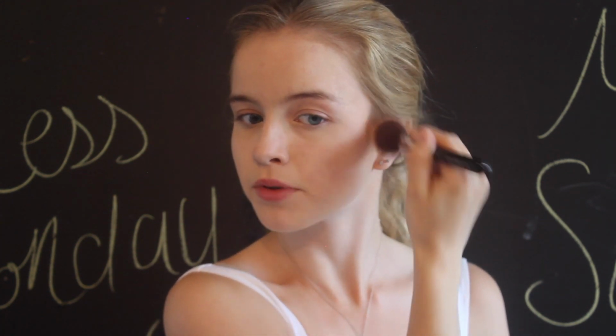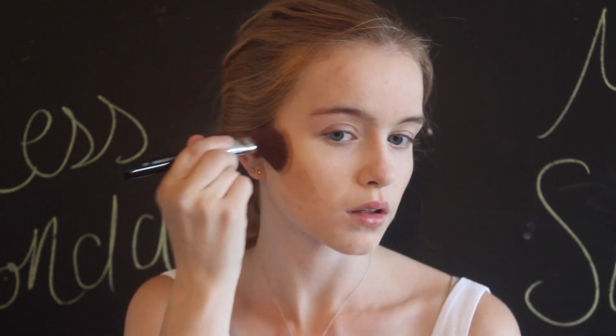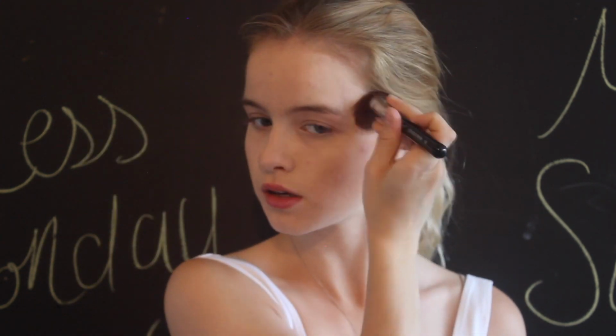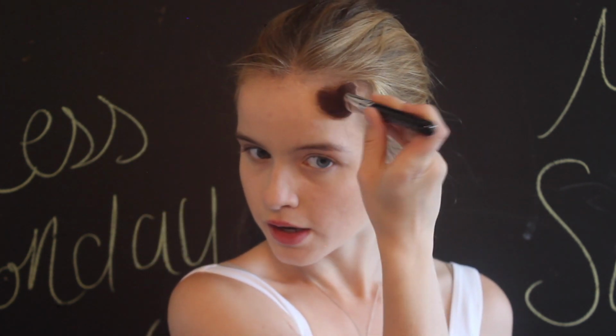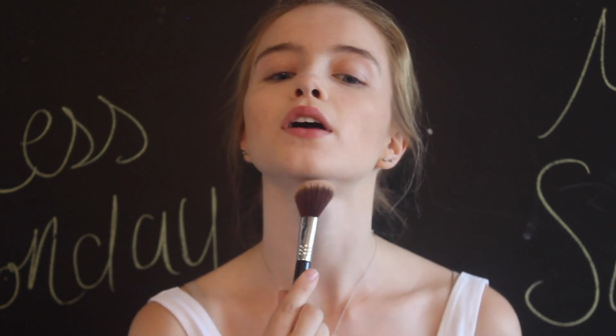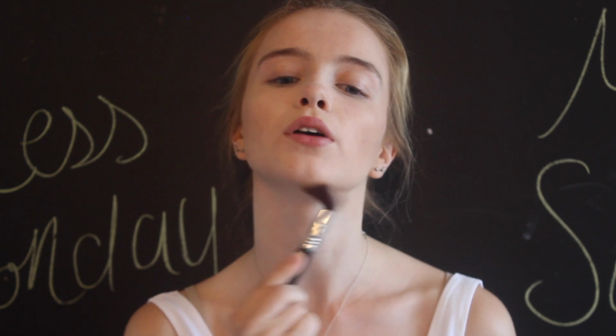I'm gonna kind of pounce the brush because I don't want to wipe away any of the concealer that I put down. And pat it all the way up, kind of curving into my hairline there. And then I just lightly bronze this part of my forehead up here, just to keep everything kind of even all over my face. And then last I go underneath the jaw just very lightly to create a little shadow here.